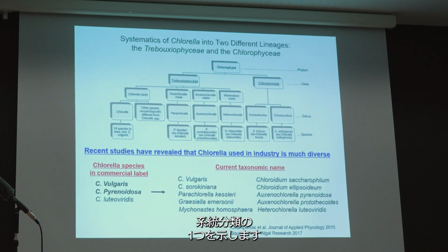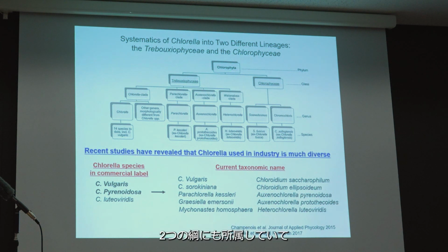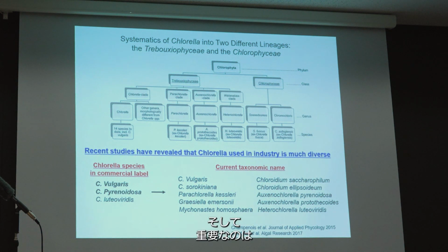This is the systematic taxonomy indicated here. Chlorella belongs to the phylum Chlorophyta, and it belongs to two classes, Trebouxiophyceae and Chlorophyceae. Importantly, the majority of the food industry uses two species, Chlorella vulgaris and Chlorella pyrenoidosa, but this is based on the relatively classical taxonomy.